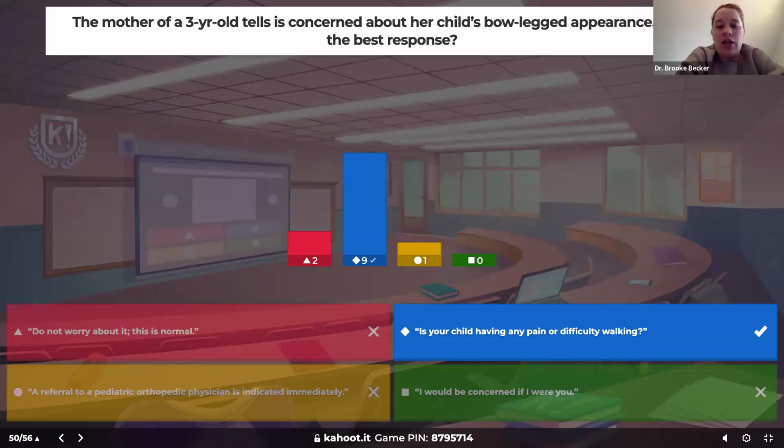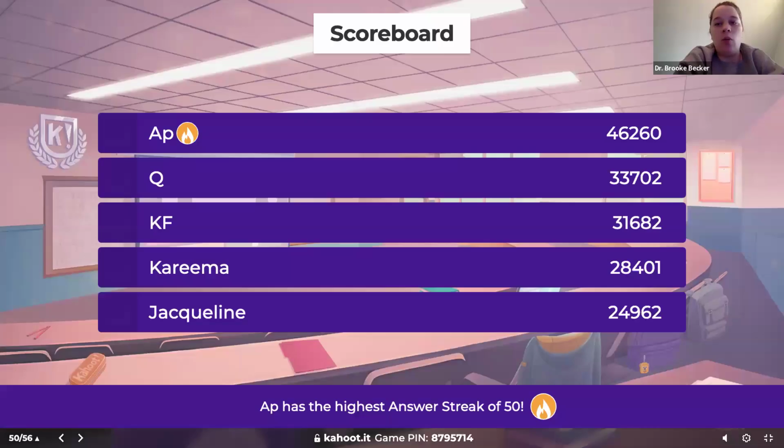So yes, see if that child's having troubles with walking or pain. If they're not having difficulty with walking or pain, bow-legged appearance at 3 can still be somewhat normal. Usually that should be resolved by about age 4, so they're getting very close to it being concerning. But of course, if they're having pain or a hard time walking, then they need to see an orthopedic provider sooner versus waiting and watching and seeing what happens.